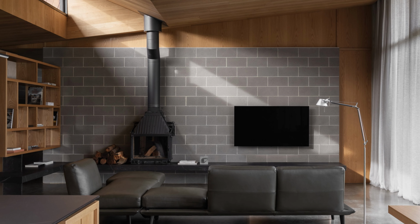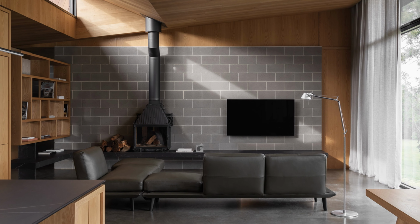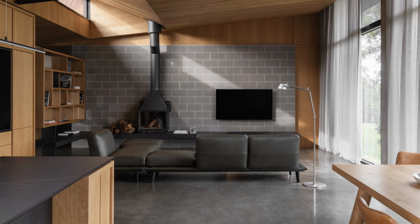The site was predominantly flat with a height level change of approximately 3 meters along its northern side. This is where the building was set. Apart from the need to locate the building above the floodplain, the orientation of the site presented a design challenge.